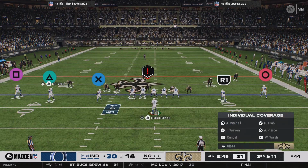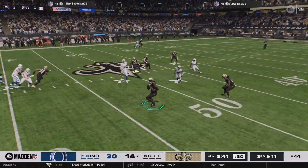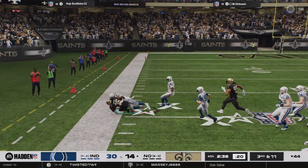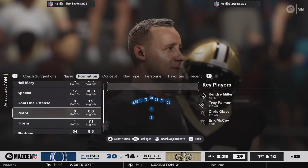18 Rattler. 18 Rattler. Let's go. Here he goes, 3rd and long. He intercepts it. That is exactly what they needed. Picked off by Malik Hooker. And the Saints have some new life in the 4th.